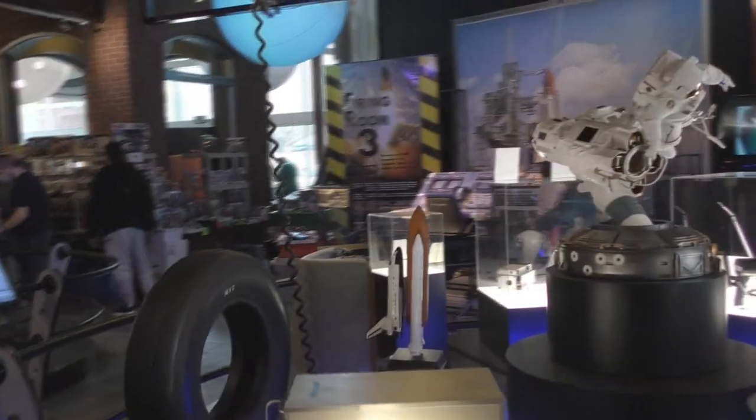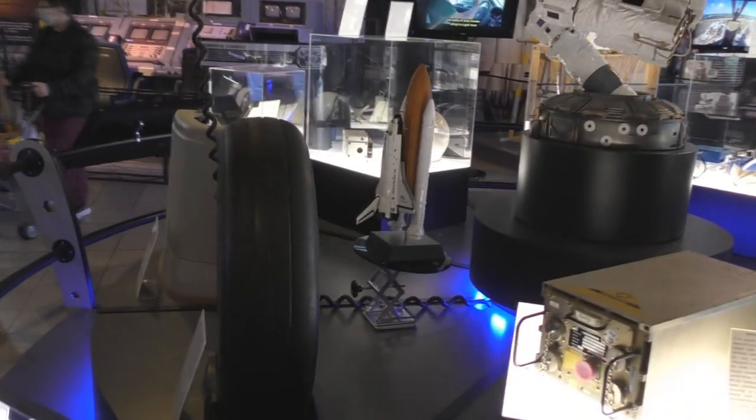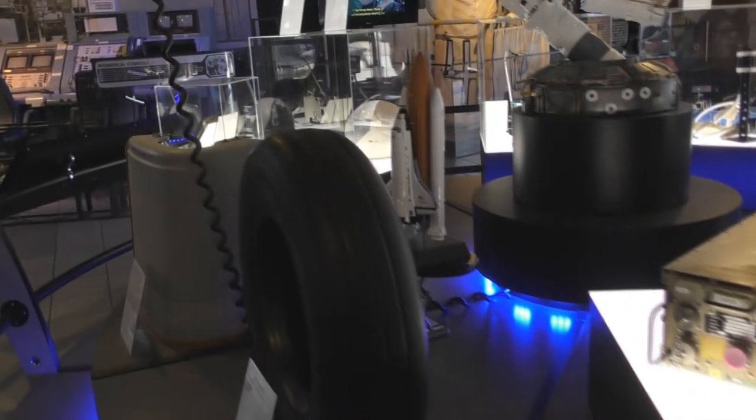So we are at the Coca-Cola Space Science Center for the Columbus Toy and Comic Show. So I guess it's kind of a vacuum toilet. Oh, okay. Yeah, creepy. Yeah, for the spaceship, I guess. For the spaceship.